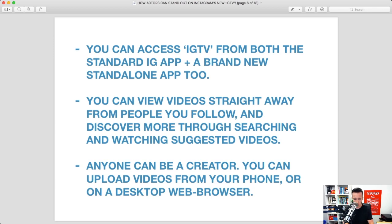So there's a few tabs that I'll show you when I share my screen with you. I'll show you the tabs so you can discover videos, and people can discover you, more importantly. Anyone can be a creator, all right? And you can upload videos from your phone directly or from a desktop web browser now as well.